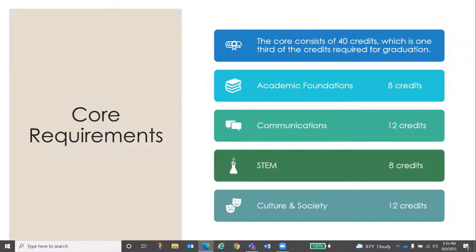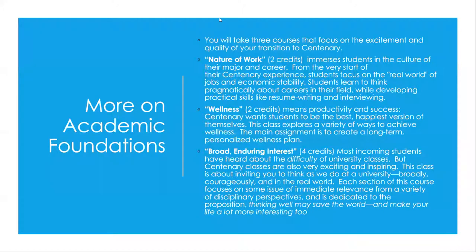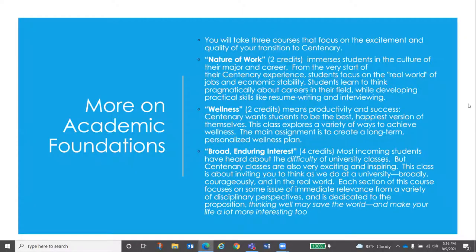I'm going to talk a bit more about the academic foundations. That'll happen in your first year. But then you'll take 12 credits of writing and then public speaking, 8 credits of STEM, and then 12 credits in culture and society. And that's things like global culture, community responsibility, creative expression. And then, okay, I will not read all of this.